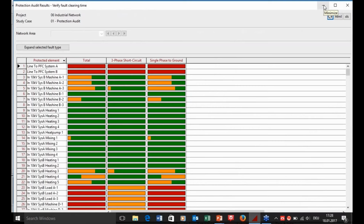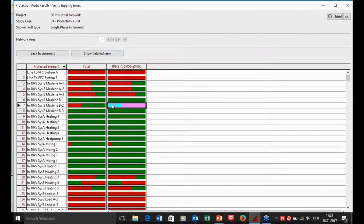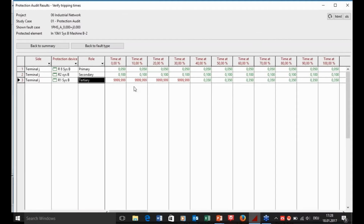From the reports, it is possible to look at the details of any failure or warning. For example, here. The reports can also be exported in HTML or XLS format.